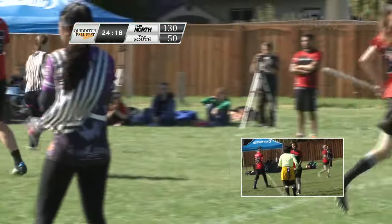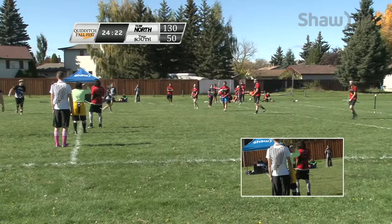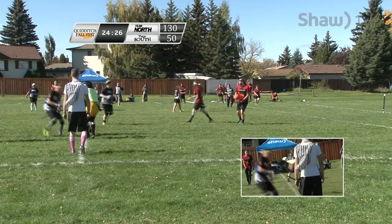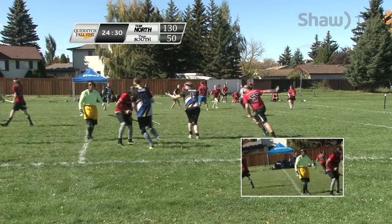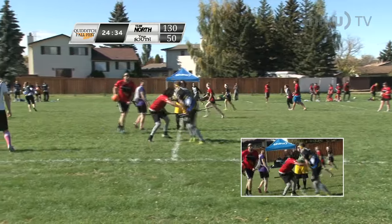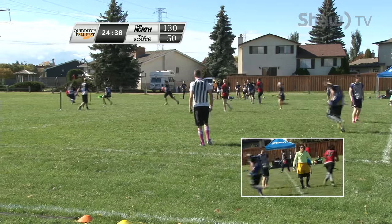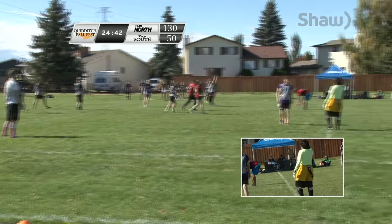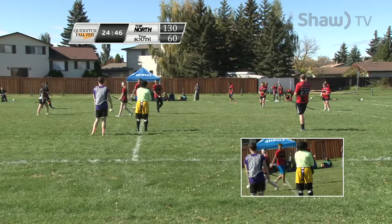So Alberta South is going to be trying to defend as much as possible while trying to catch up with the score. You can see that there on the left-hand side, Madison holding off Ricky Boyce, defending the snitch. Meanwhile, shot from Southern Alberta. Goal on that top hoop.